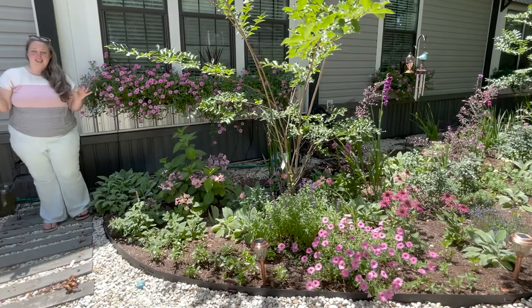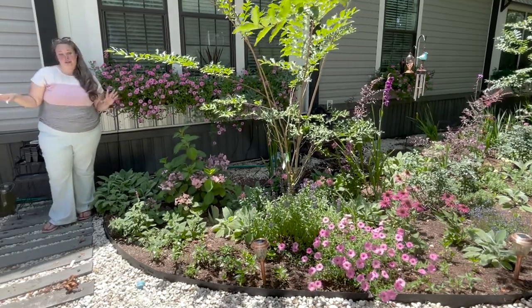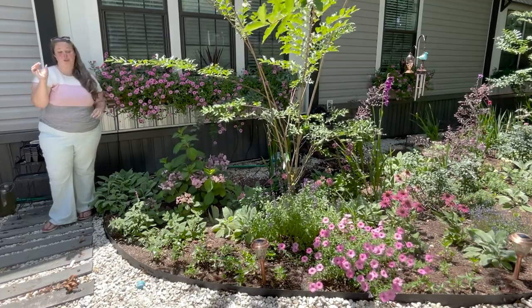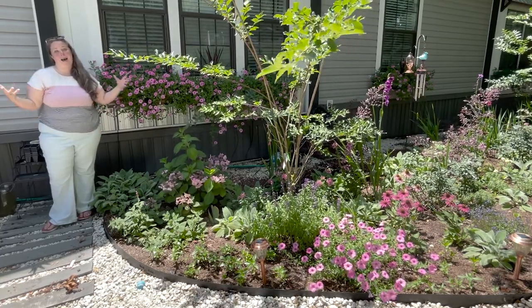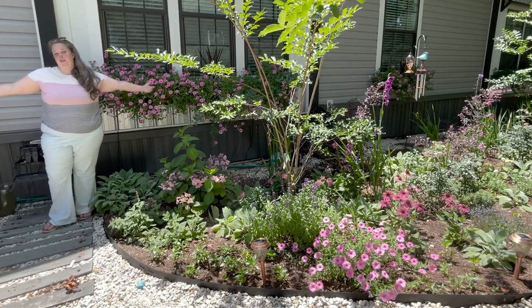Now Vista is the key word here, because they do have just Supertunias in all different colors. You can also get Supertunia Mini Vistas, which are slightly smaller petunias. But Vista is the key word when you're looking for the ones that get massive, that get these big blooms for 2-3 feet at a time.